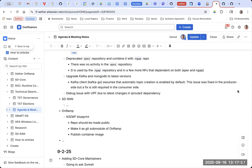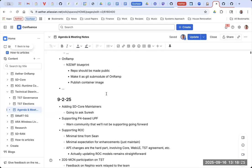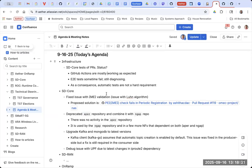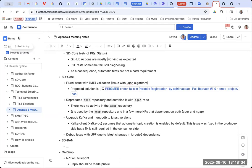Yeah, the other part is in general, Suresh, there are a few issues or questions that users have related to the UPF. There's one user that was trying to deploy the UPF along with the OAI core network, and a few more things, and Suresh was helping to address those issues. That's where we're trying to resolve any pending issues that we have there. All right, thanks. Any other core topics?